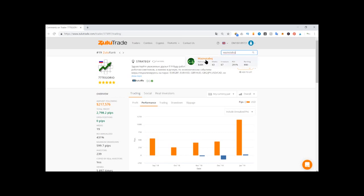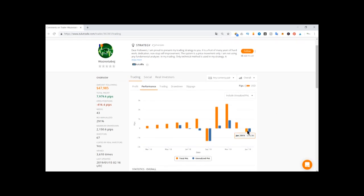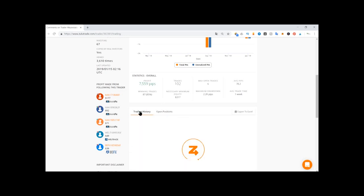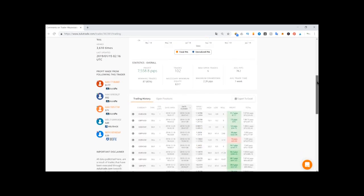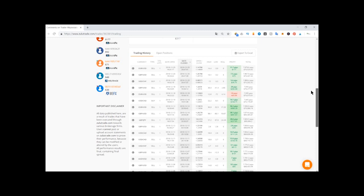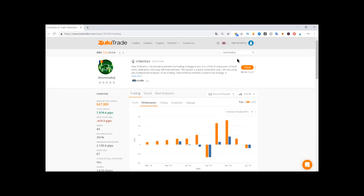Spot number 51 last week, this week, spot number 80. Seems to be not a good month. Minus 376 pips. Lots in minus for a moment. 4 positions. Performance. No, not any closed trades at all this month. So I would not follow this trader for a moment.